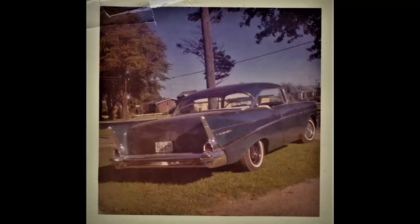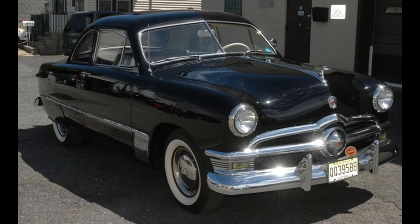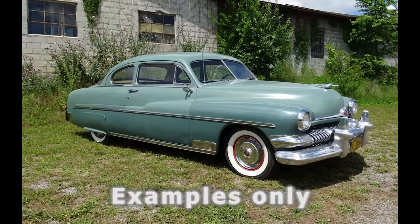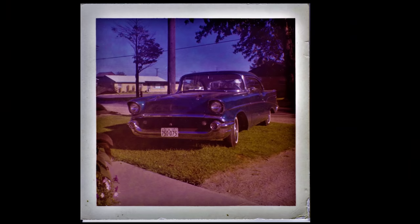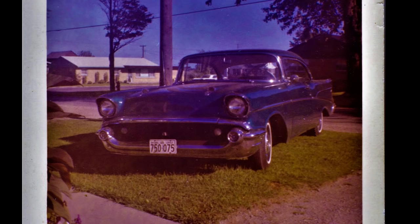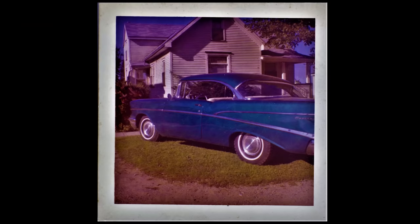My love of cars all started with my dad, who owned a 57 when he was dating my mom. It was actually his fourth car after a 1950 black Ford, a 51 metallic green Merc, and a 54 purple Merc two-door hardtop that he did all the bodywork on, and it had gallons of Bondo in it. He bought his 57 two-door hardtop in 61 for $200. It was a mess as it had sat for a couple of years, a complete rust bucket.